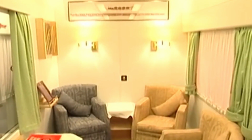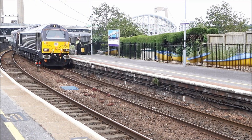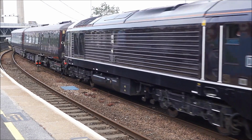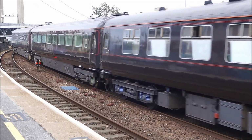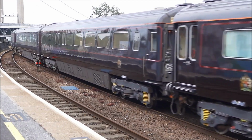The locomotives that pull it, usually Class 67 diesels, are now biofuel compatible, reflecting the royal family's growing focus on environmental sustainability. Far from being an opulent joyride, the royal train has always been a working environment.